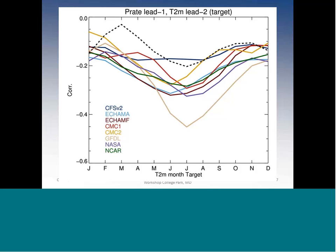So if you believe this dashed line to be what models should strive for, then you may give the models a pass on having a negative correlation. So indeed, the temperature in the next month is higher when the soil has become wet as a result of rain. But the models are probably overdoing it. They are stronger. They give a higher effect on the temperature in the next month.